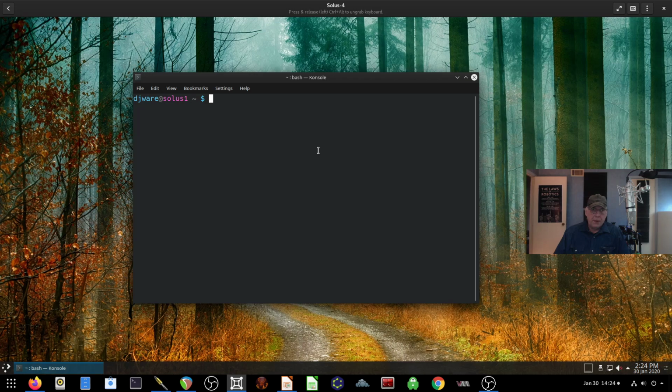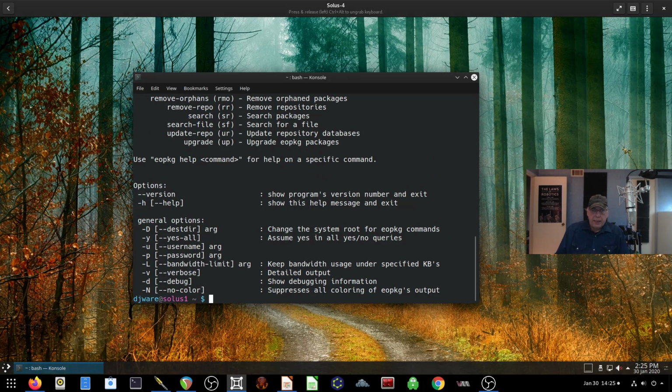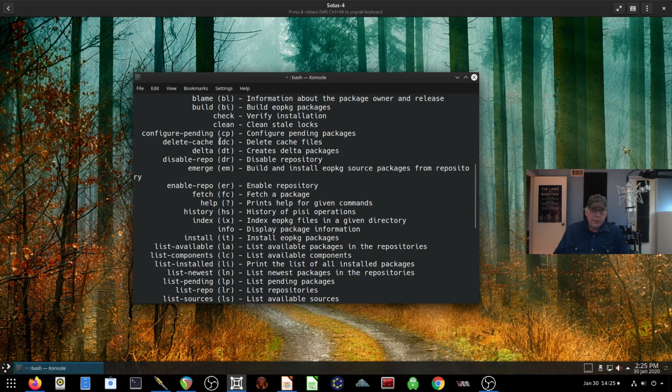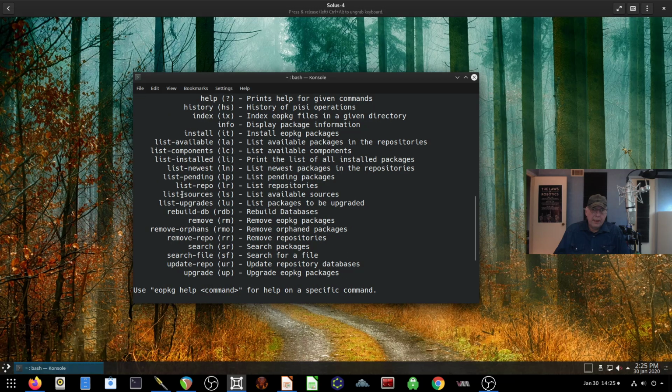So if you look in, let's do it that way. So it's EO package and so I'll do a sudo EO package. I don't have to do that. I could just do EO package help. And that's the package manager for Solus, is EO package. If you have a number of things here, you can add a repo, you can build new EO packages. So it's quite extensive.